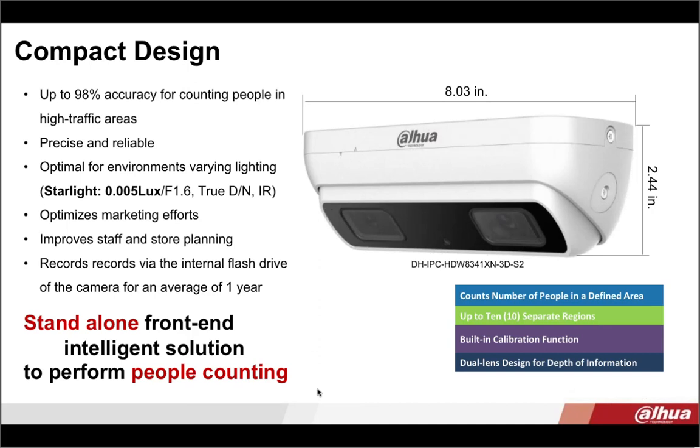For example, it has the capability to answer questions such as how many people have visited your store each day, and of those people, how many of them made a purchase. That's great data for marketing to be able to make plans for their marketing plan. It also automatically counts in real time the number of people that are passing under the stereoscopic camera and in which direction.